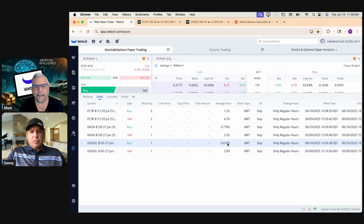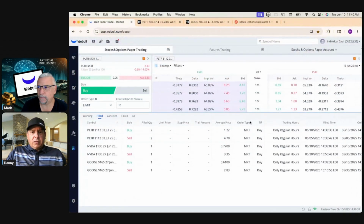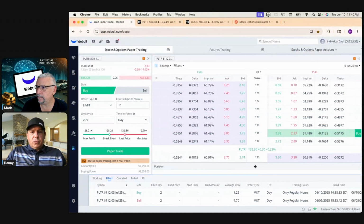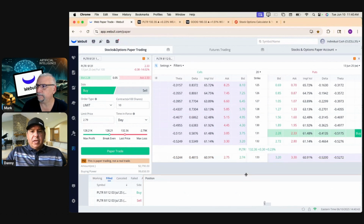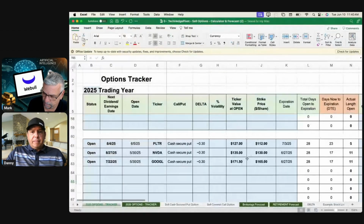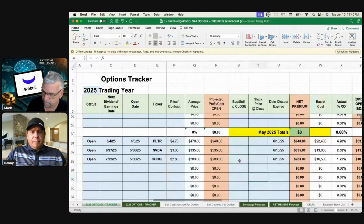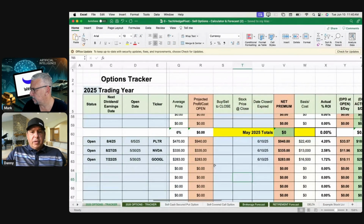We know there's 100 shares per contract. So we'll go back to the other sheet. That's this one here. What sheet are you looking at, Mark? The tracker. Oh, the tracker. Okay, got it. And I'm going to write down the current prices. So for Google, we're here.